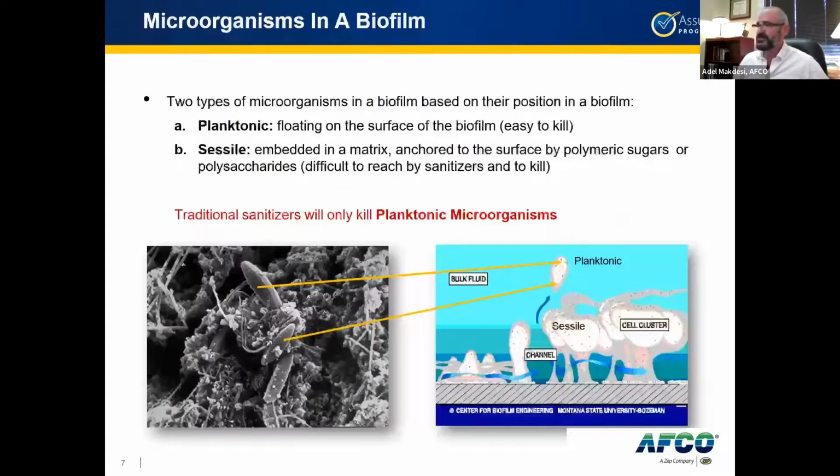The longer you leave it on the surface, the thicker the biofilm gets and the more difficult to remove, and the more bacteria will be in it. Once the biofilm is formed, there are two types of microorganisms that go into it. The first type is what we call the planktonic microorganisms. These are the bacteria that float on the surface of the biofilm. Okay, so you can see it from the outside.